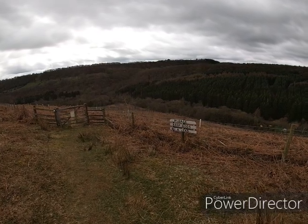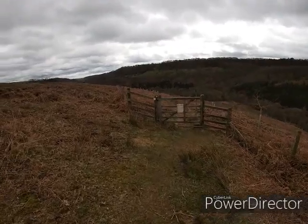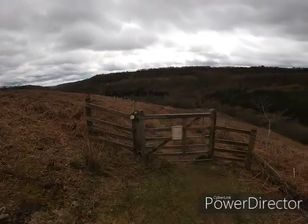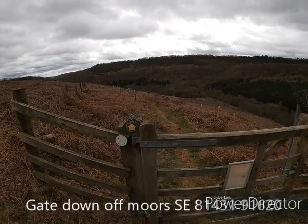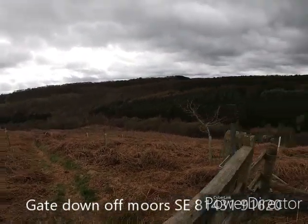So when you've got to the end of the path, you'll see this sign and this gate here. And this is the gate we want to go down and start heading down the hill back towards Levisham and the railway. There's Johnny down in the distance.